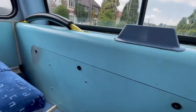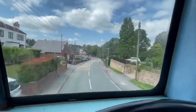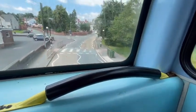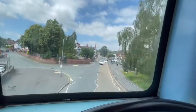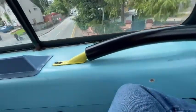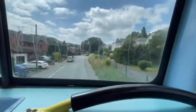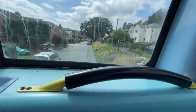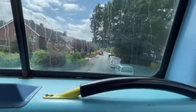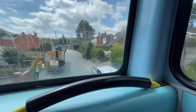So here we are, nearly arriving at. Anyway, there's the Methodist Church here in Kinver. So here we are, just nearly arriving at Potter's Cross, where the journey will terminate. We're just going to do the turnaround, and that will bring to an end the 242 Stourbridge to Kinver, the individual video, and also it'll be the end of the 242 Merry Hill to Kinver rediscovered, and of course the 228 Russell's Hall Hospital to Kinver rediscovered.